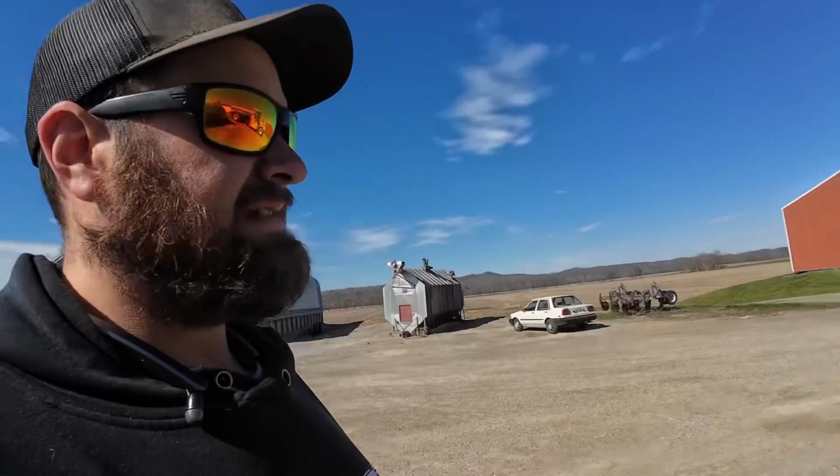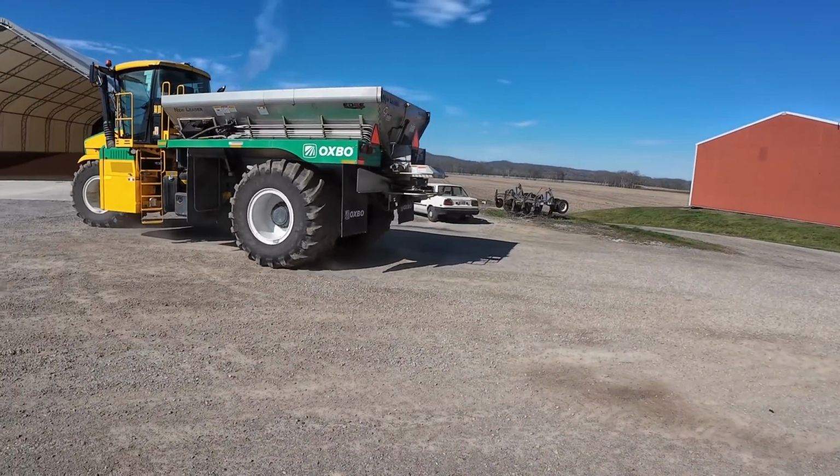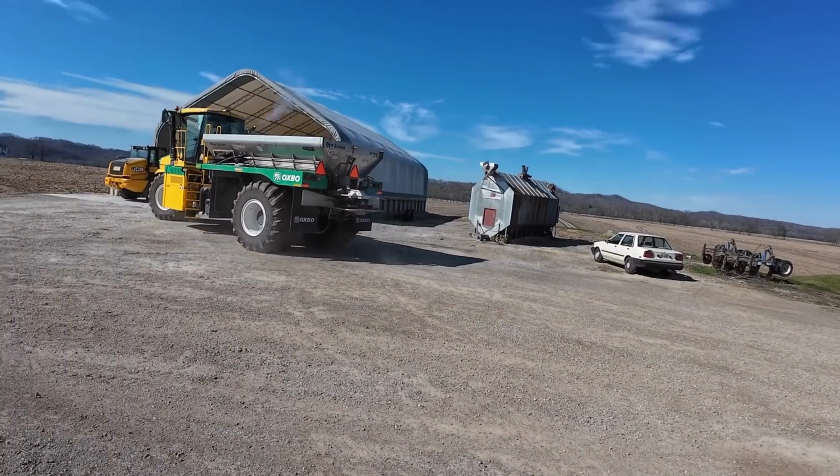So I'm out of lime, and Dad has been setting this thing for fertilizer. The Oxbow was set to lime. A couple slight adjustments you got to make to set it back to fertilizer, and it looks like he's already done that, so we will be fertilizing soon with that.